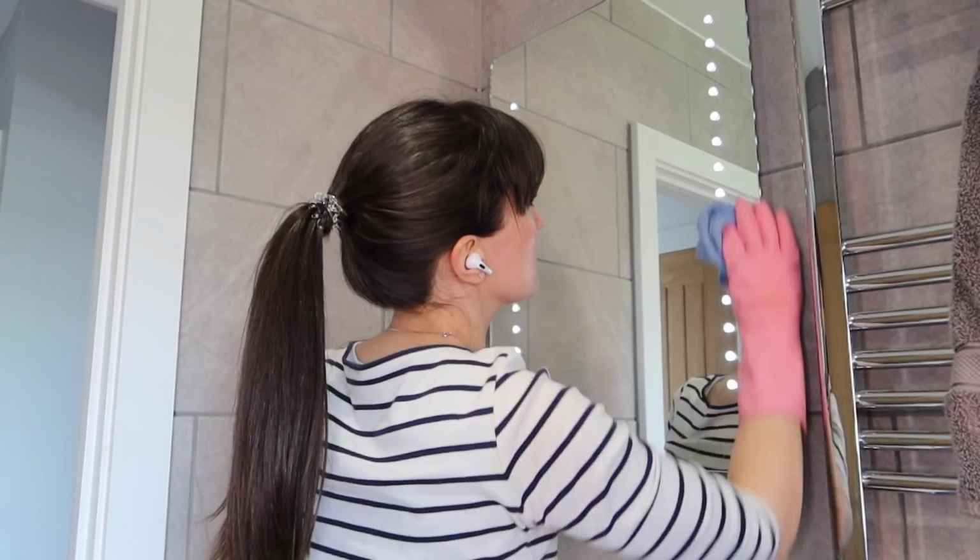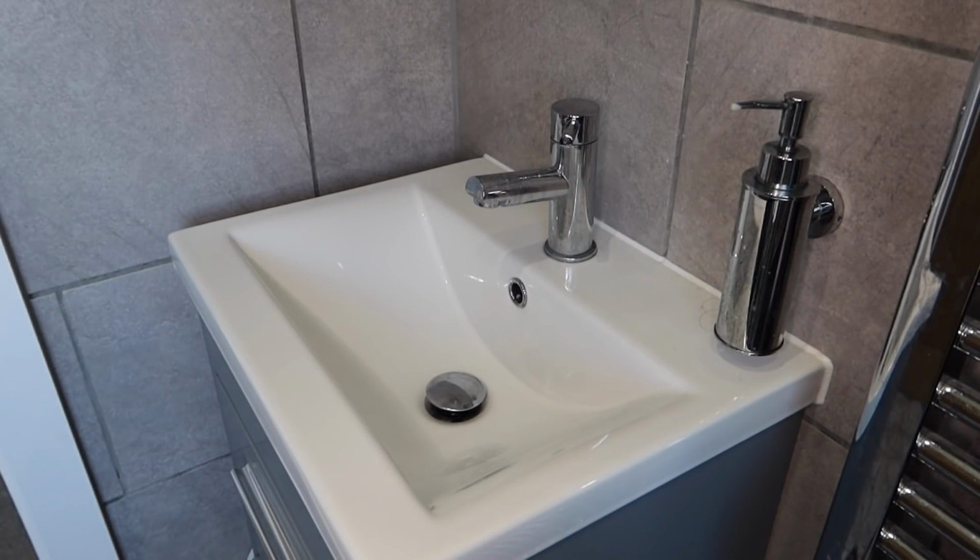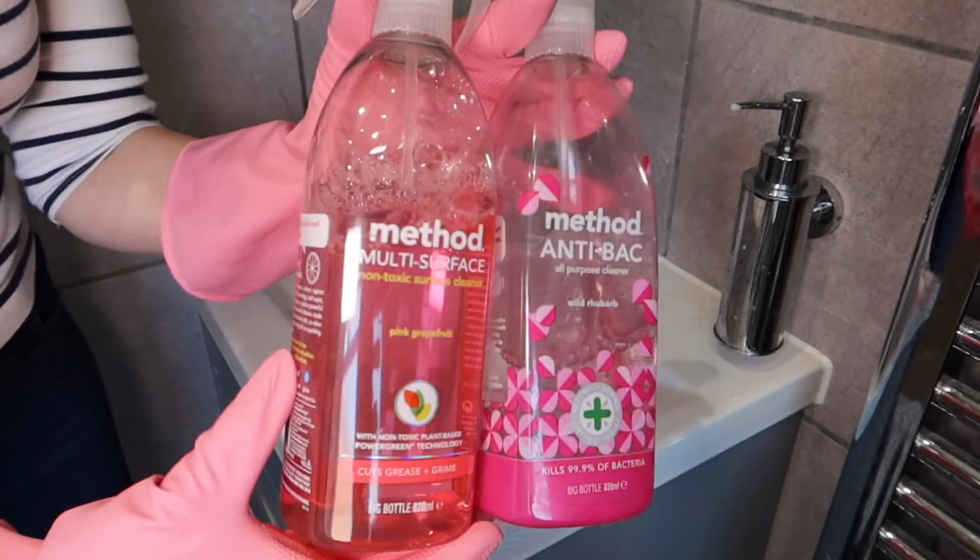So I'm using a bit of Method glass cleaner to clean this mirror. It's the one I like because it smells like mint, not vinegar, which is good. I'm trying to start up and then work down, and then I'm going clockwise around the bathroom.